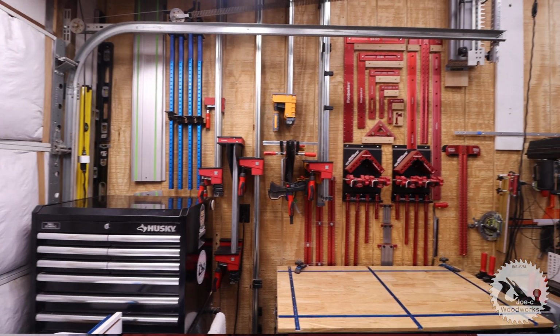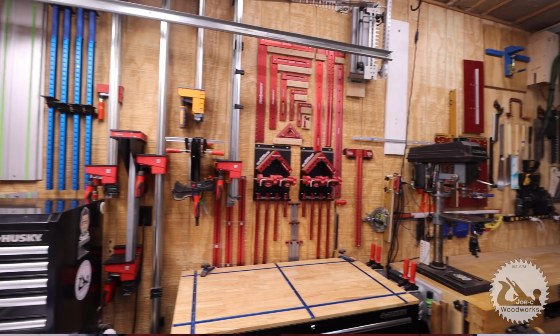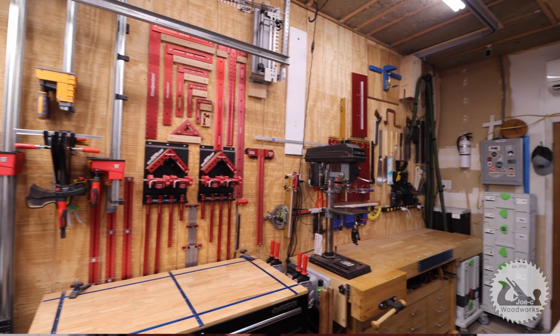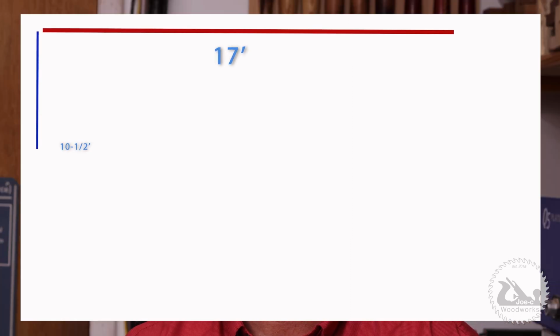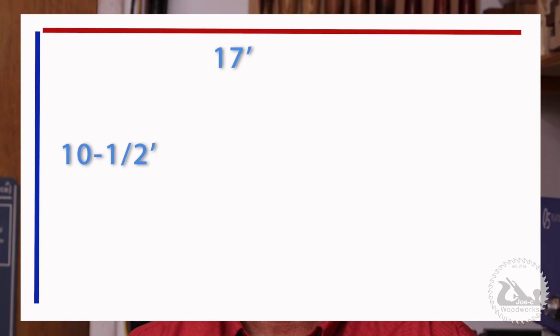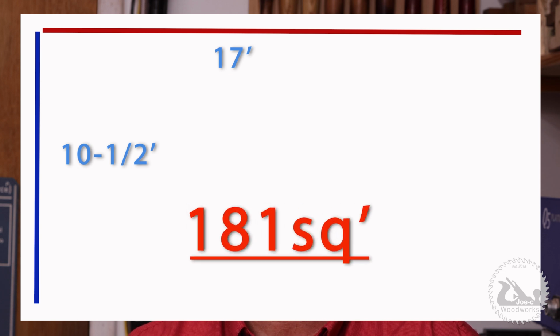Today, I wanted to share a little bit about my workshop and how with some creativity made it work for most of my woodworking needs. It measures 17 feet long, 10.5 feet wide, and 9 feet tall. Coming in at just 181 square feet, it's what I consider a very small shop. Although it's small, it's not prevented me from building anything, but it does require me to be a bit more creative in planning out the builds.